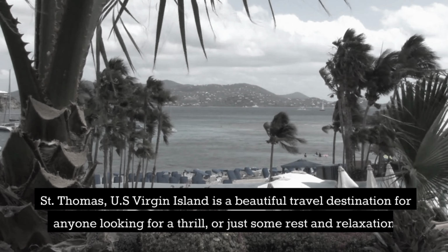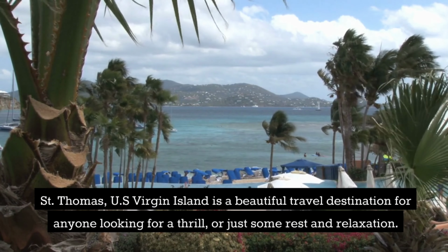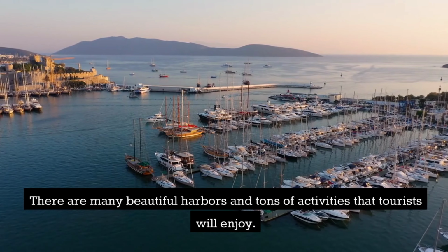St. Thomas, U.S. Virgin Islands is a beautiful travel destination for anyone looking for a thrill, or just some rest and relaxation. There are many beautiful harbors and tons of activities that tourists will enjoy.